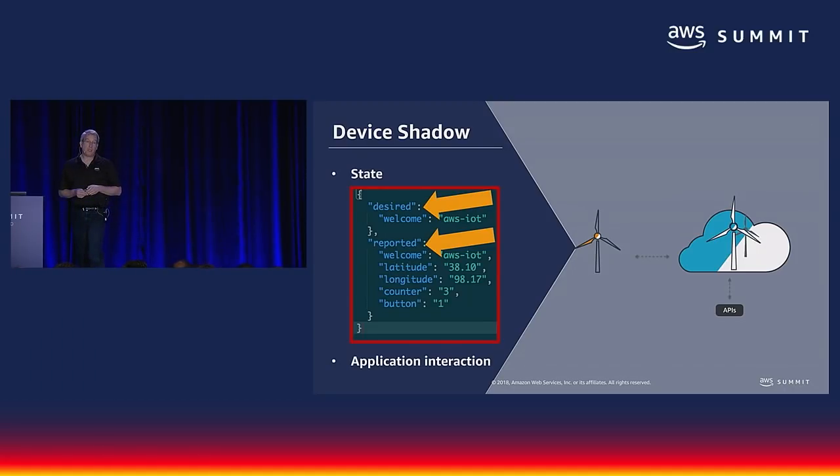And as mentioned, the key thing here is to make it easier for applications to interact. Shadows are an always available service, meaning that when an application makes an API call for shadows, it's always going to get a response. Conversely, if you have applications that need to talk directly with the device, you may need to poll, is the device available, wait for the device to respond back, and then act upon that.